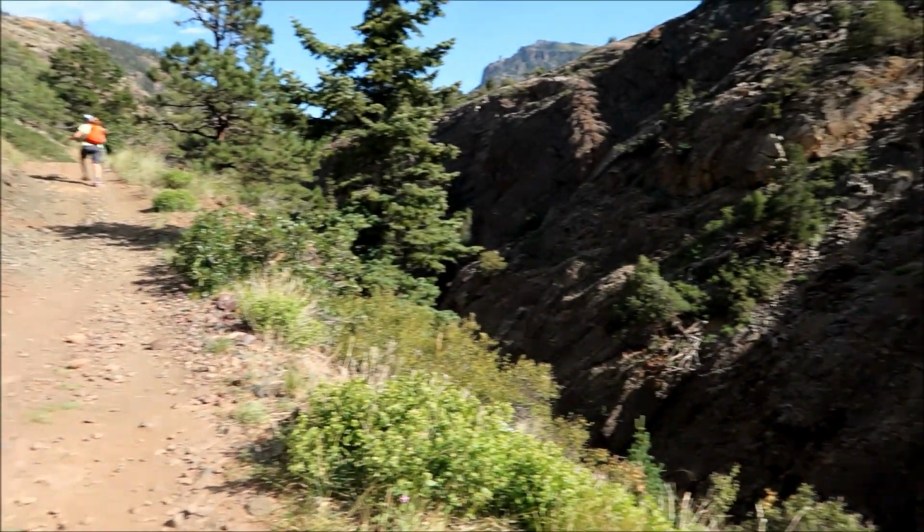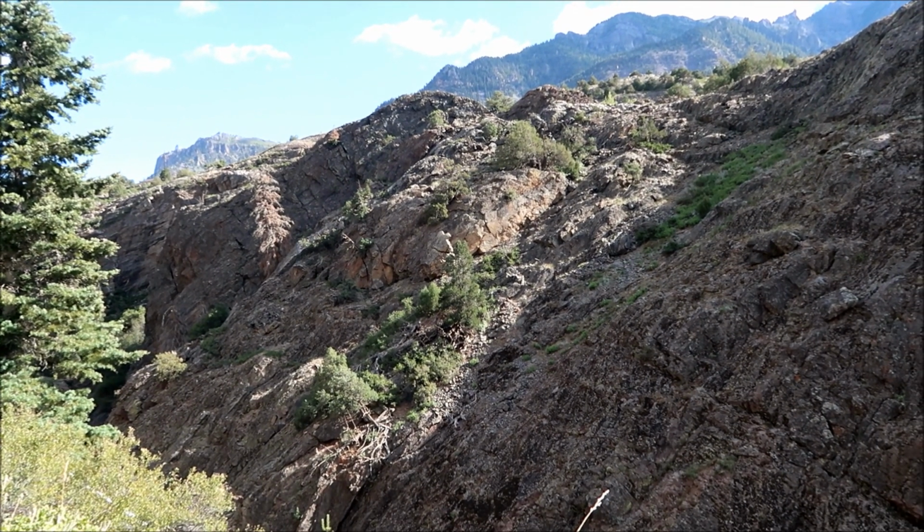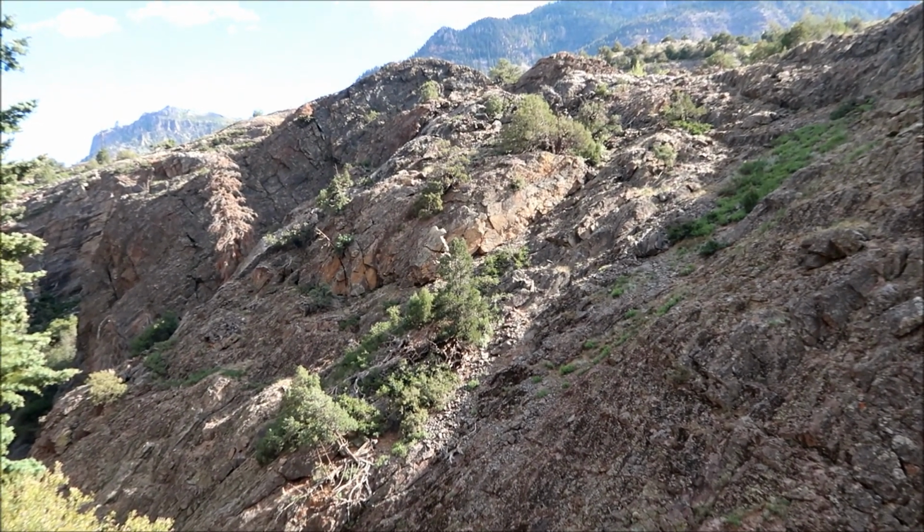All right, it's a nice canyon here. Barbara pointed out something very interesting. Let's see if you can tell what it is.